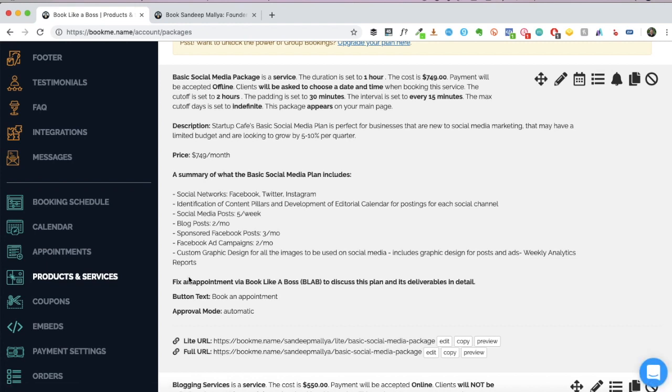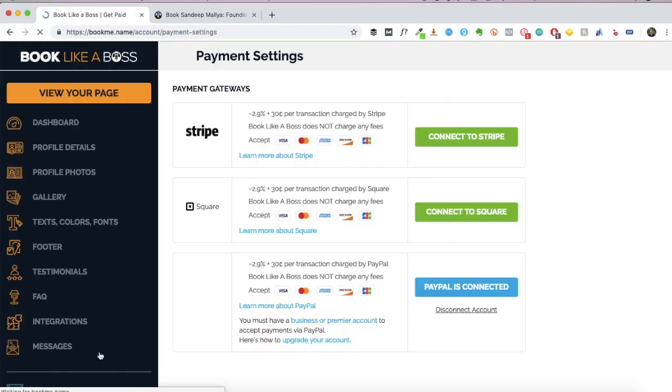Before we move on to products and services, it's important to know that if you're planning to collect payments from your Book Like a Boss page, you need to enter your payment settings. You need to connect your PayPal account or your Stripe account to Book Like a Boss. To do that, you need to go to payment settings and connect any of these payment gateways to your Book Like a Boss account. This enables you to collect payments directly from your Book Like a Boss page, especially if you're offering a digital product or a physical product and you would like to collect payment online. So this makes Book Like a Boss more like an e-commerce page for you, where you'll be displaying all your digital products and payment can be made by customers online.